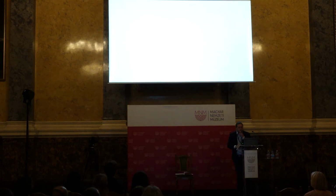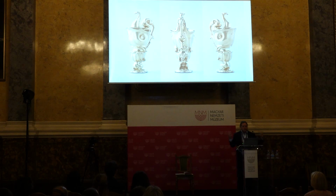This may take a little while to load, but this is the same object I showed you originally with the silver marks. This is one of the most important objects in the Rijksmuseum. It appears in more than 75 paintings in the 17th century. Dutch paintings of the 17th century. So we had a whole exhibition about this style. It's the so-called auricular style, the earlobe style.